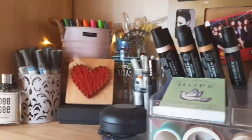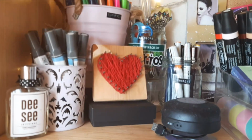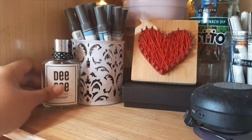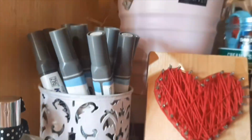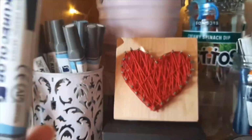At the upper part of this desk, I have here more stationery items that I don't usually reach for that often. I guess let's start from this side. This is the bottle of fragrance that I'm using for my room. Beside it are Zigcore colors that my mom got me back when she traveled to New York.